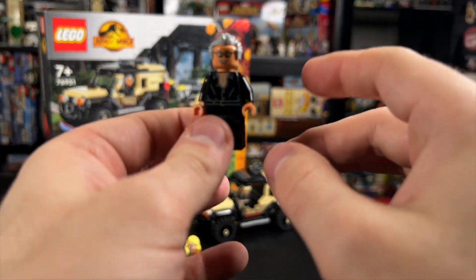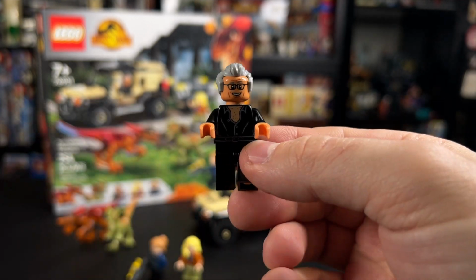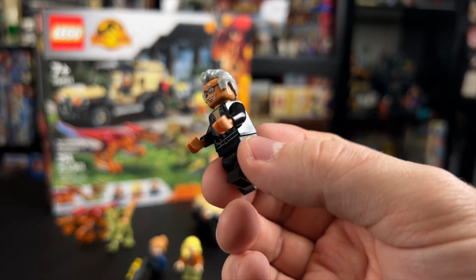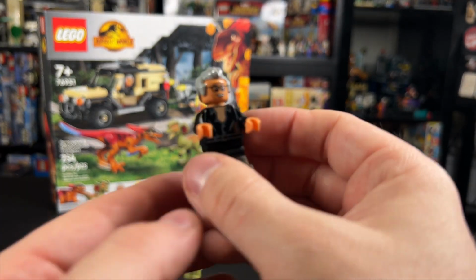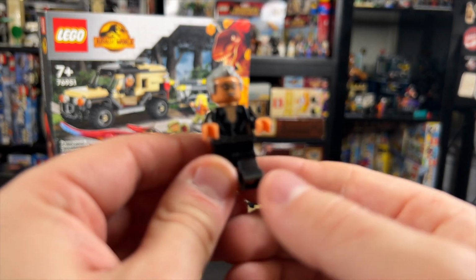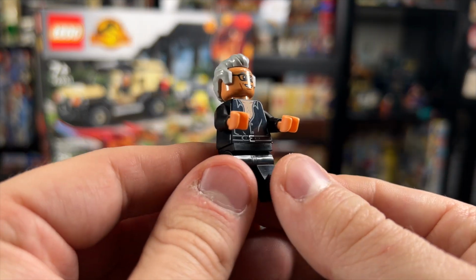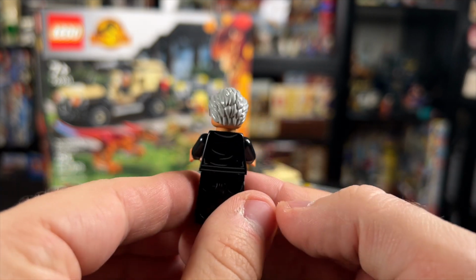We've got Mr. Jeff Goldblum. I actually met Jeff Goldblum a couple years ago, and I got to give him one of the Ian Malcolm minifigures, and I met him again, and I gave him a Grandmaster figure, and he remembered me. Pretty crazy. I've told that story a couple times here on the channel, but I got a picture with him and everything.